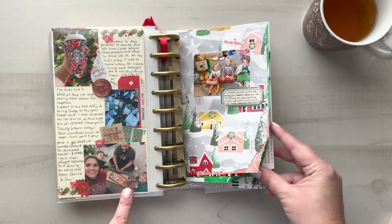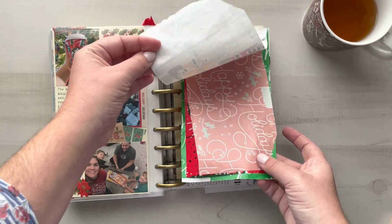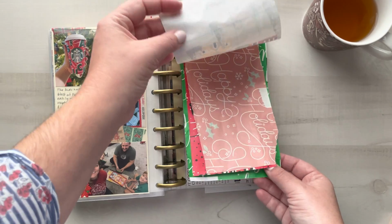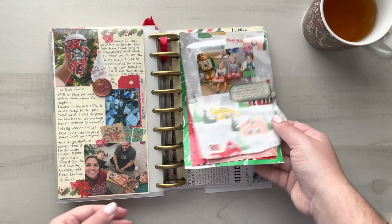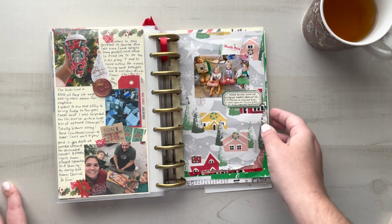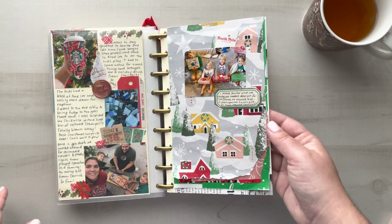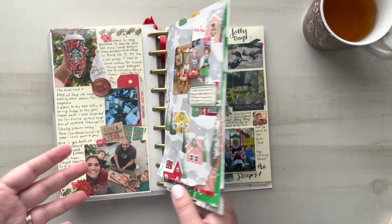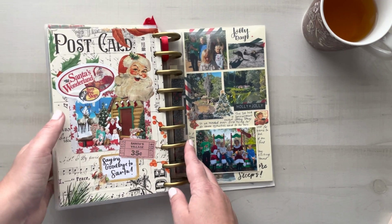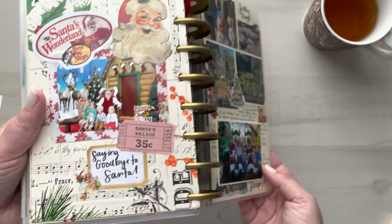And the kids asked to open an early gift, so I saved the wrapping paper. They had gotten some gifts from an uncle, I think, and so I saved the wrapping paper and put it in with that, with a picture of them getting ready to open up their first gifts of the year. That was one of the things that they asked to do, was to open a gift early. And then we went to go see Santa to say goodbye on the 23rd.